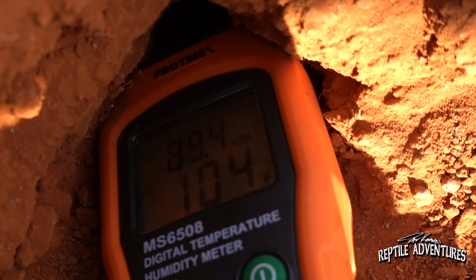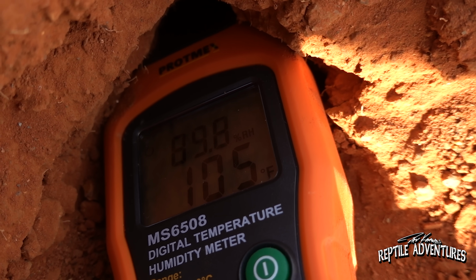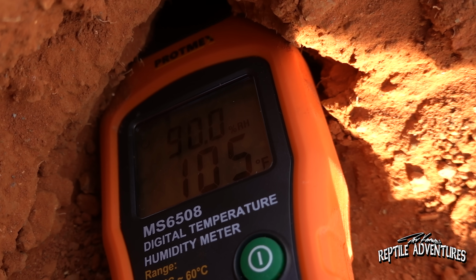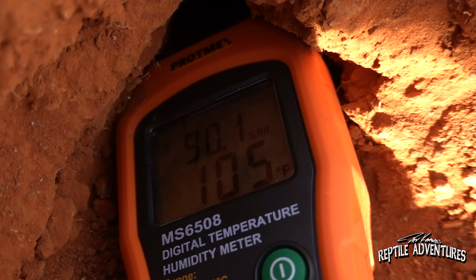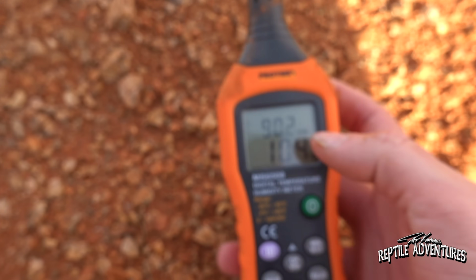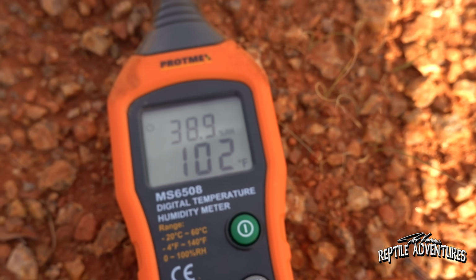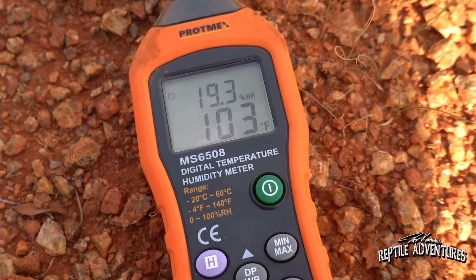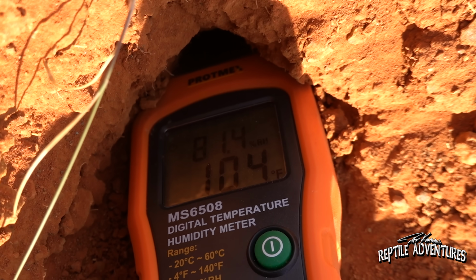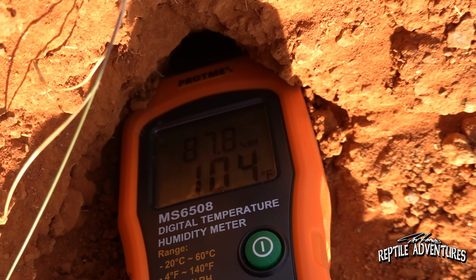air. So excavating this burrow a little bit more and sticking the humidity gauge in there, we can now see that it's almost 90% humidity in that burrow, and still it's 105 degrees. There, it just hit 90% humidity in this burrow. And if I take the temperature probe out and let it sit in the air for just a second here, you can see that it's going all the way down into the teens, and it's still 103 degrees out here. So I stick it back in, and you can see that humidity just skyrocket, but the temperature doesn't fluctuate that much, which is actually surprising.